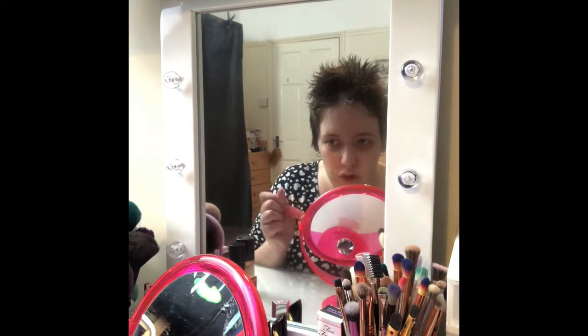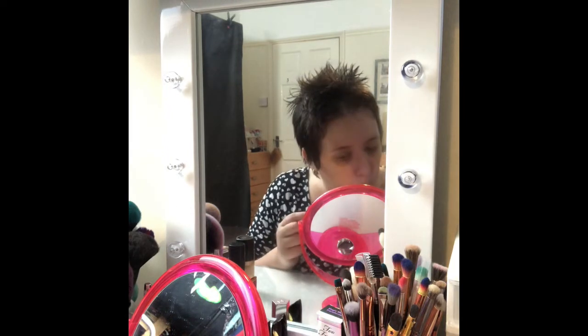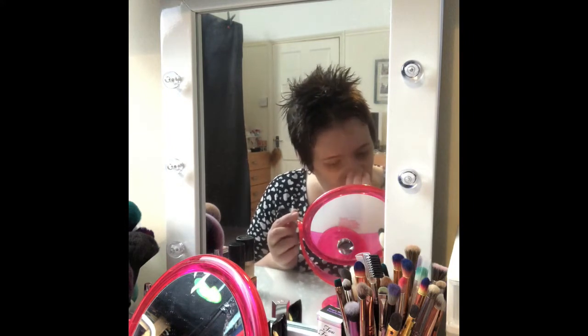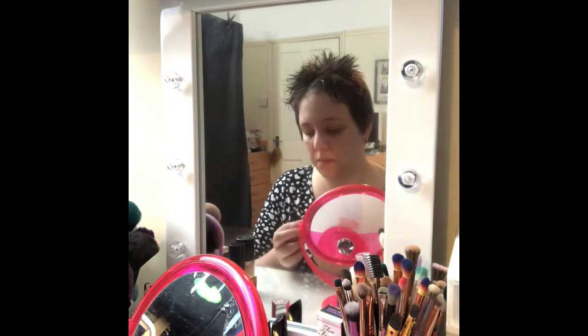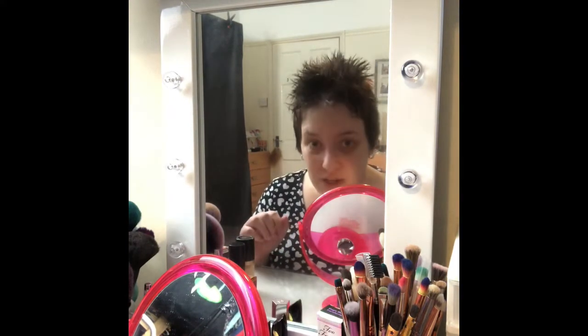Right, that didn't do a very good job of covering up the one on the end of my nose, so I'm just going to give that a bit of a go, and the one on this side a bit. Okay, that's a bit better. Hopefully the foundation going over the top will sort it out. Right, okay, so the next step is foundation.